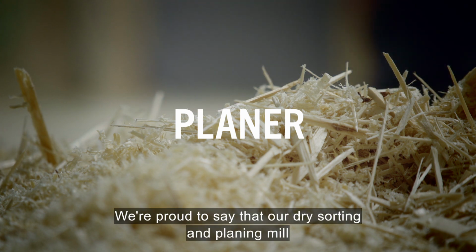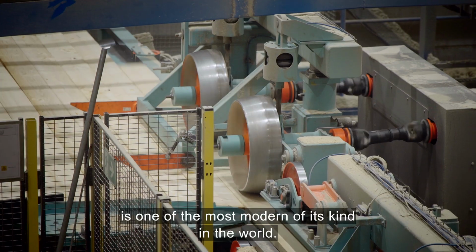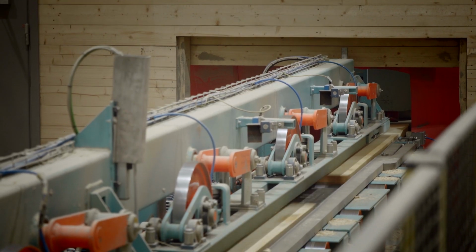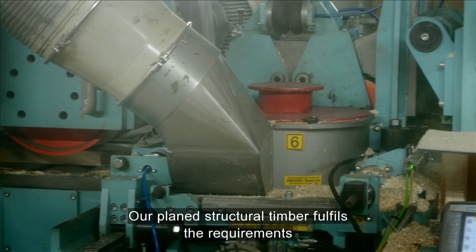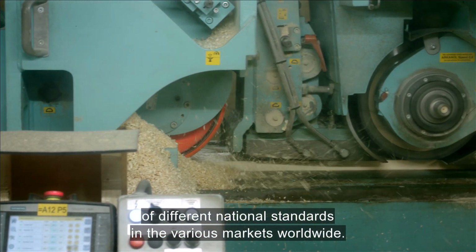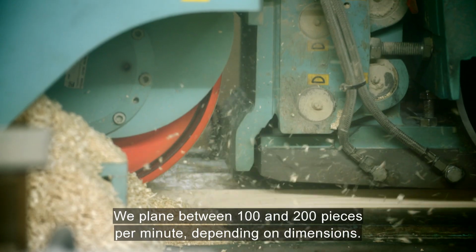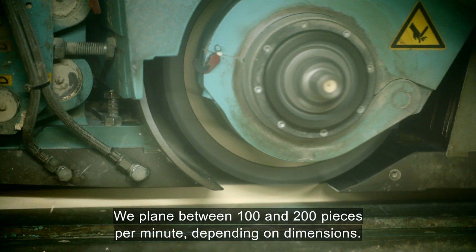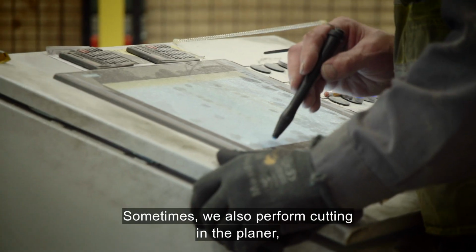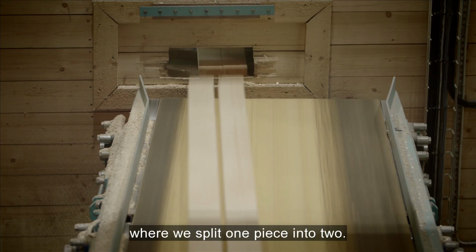We are proud to say that our dry sorting and planing mill is one of the most modern of its kind in the world. Our plain structural timber fulfills the requirements of different national standards in the various markets worldwide. We plane between 100 and 200 pieces per minute, depending on dimensions. Sometimes we also perform cutting in the planer, where we split one piece into two.